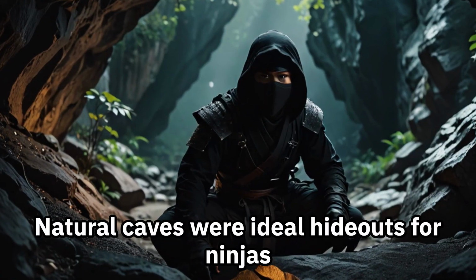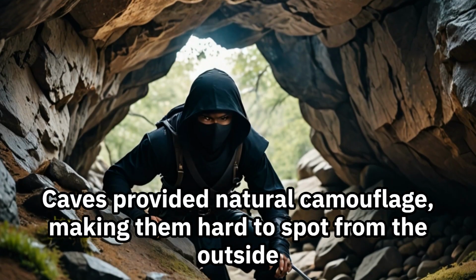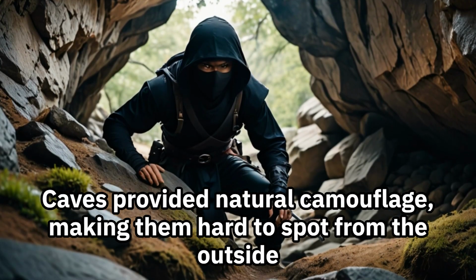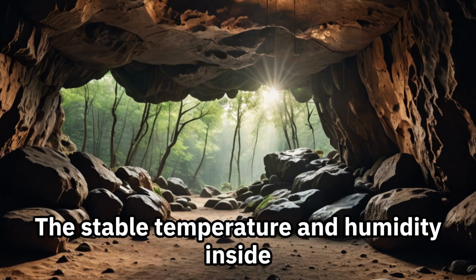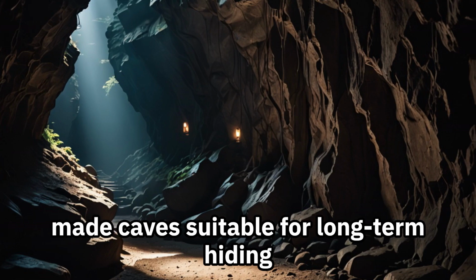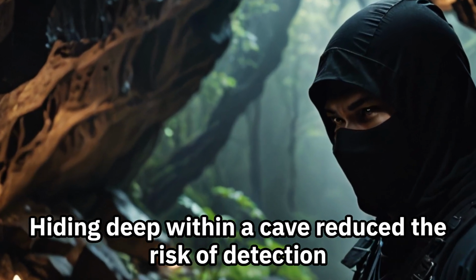Caves. Natural caves were ideal hideouts for ninjas. Caves provided natural camouflage, making them hard to spot from the outside. The stable temperature and humidity inside made caves suitable for long-term hiding. Hiding deep within a cave reduced the risk of detection.